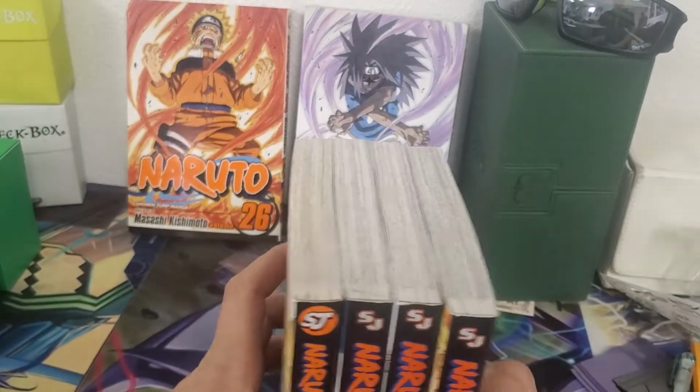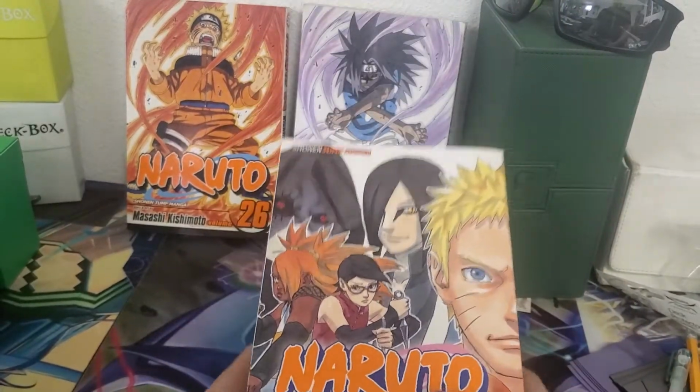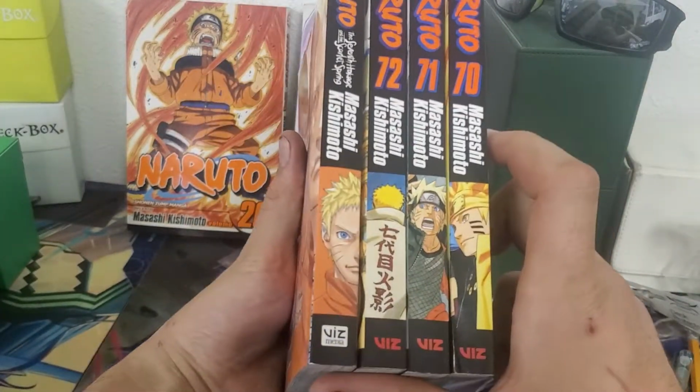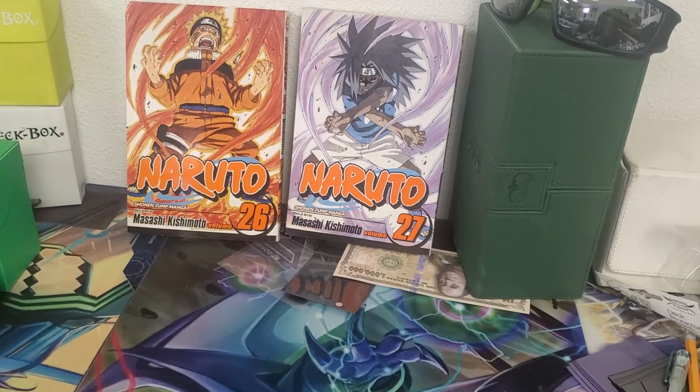I do have quite a bit coming in, so you'll see the rest. That will be a big chunk of what I'm getting for my April manga haul. My April manga haul will be significantly smaller, I believe, than this one, considering this is like $500 roughly of a collection.